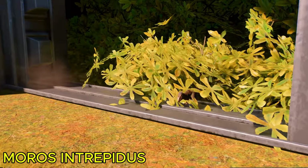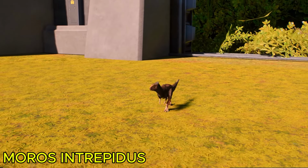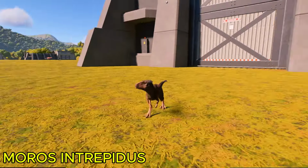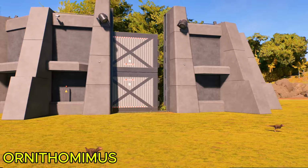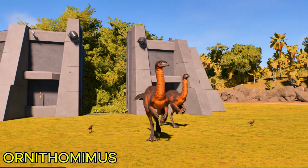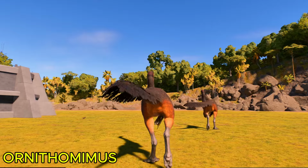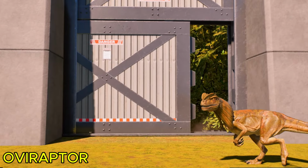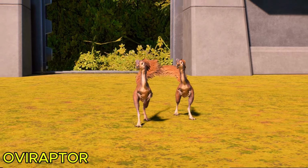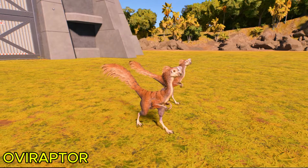Moros intrepidus. Ladies and gentlemen, we are pleased to welcome a Moros intrepidus to the park. Ornithomimus. Ladies and gentlemen, we are pleased to welcome an Ornithomimus to the park. Oviraptor. Ladies and gentlemen, we are pleased to welcome an Oviraptor to the park.